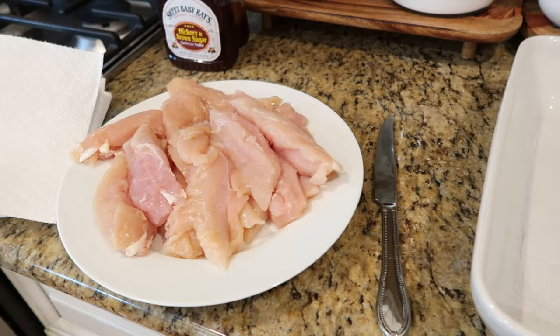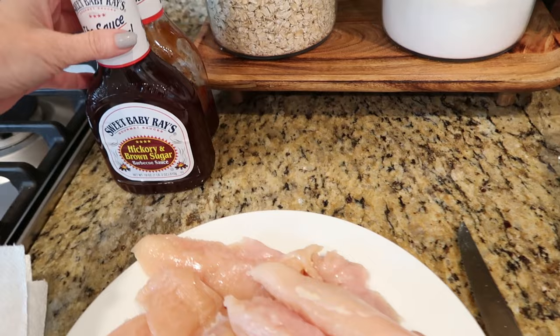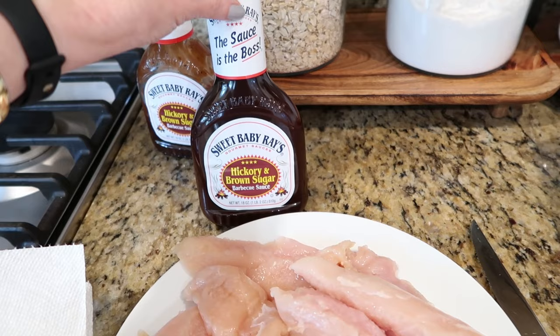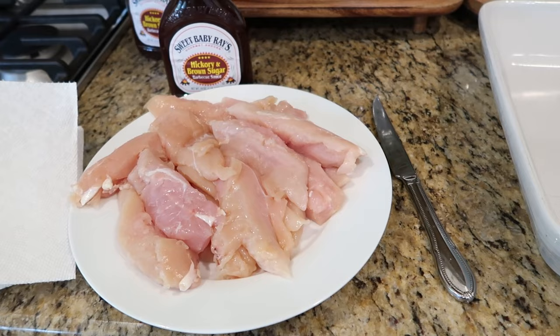So what I'm going to do is lay these here in a 9x13 pan. I'll season them really well, and then I'm going to cover them in my favorite Sweet Baby Ray's hickory and brown sugar barbecue sauce. And I'm gonna stick them in the oven at around 400 for maybe 40 minutes or so, and then we'll let them cool and pack them up in the fridge for quick meals throughout the week.